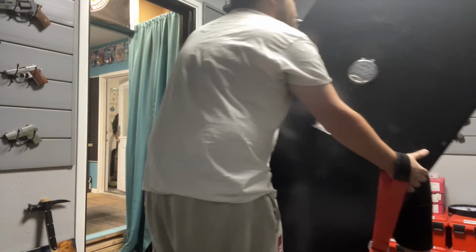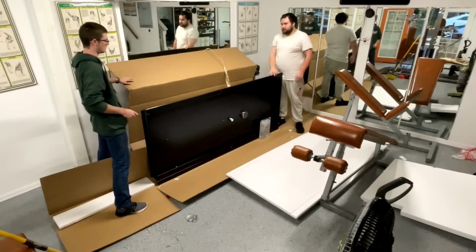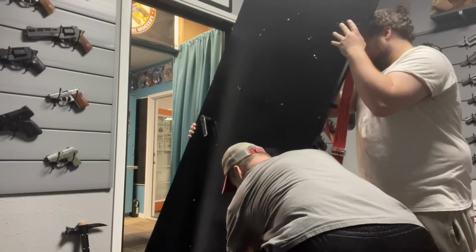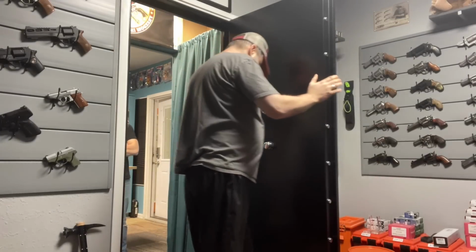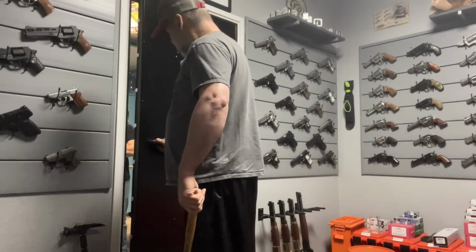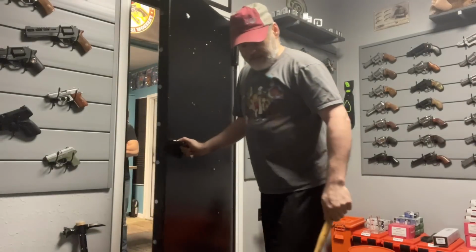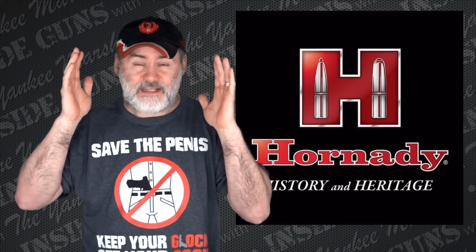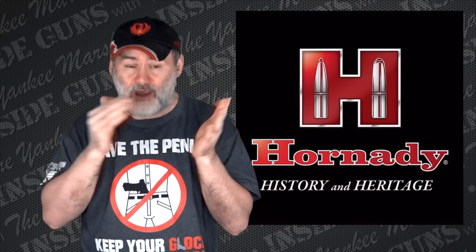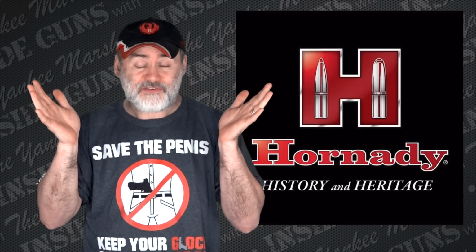But we took the old door off the hinges. We got the new safe door out of the box, took it off its hinges, brought it in, put it on the hinges in the old frame, and good to go. I now have a safe door that works perfectly again. Hopefully this one won't break. But like I said, I just want to let everyone know they did wonderfully when it came to honoring the warranty. And I'm glad that I bought the product from them because of that.